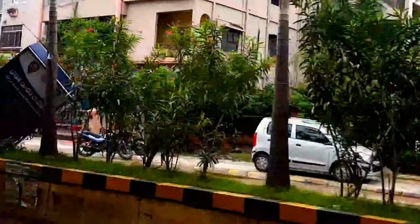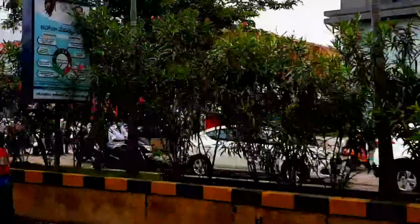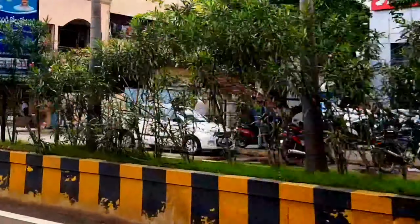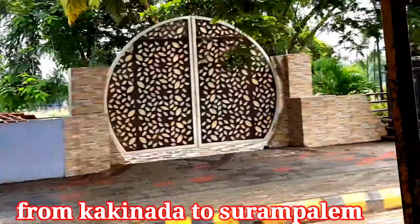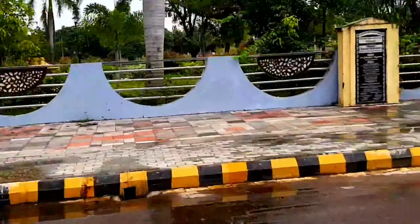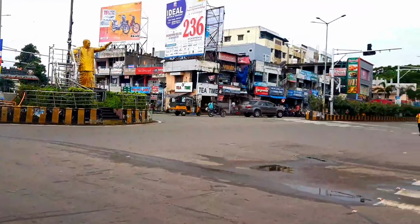Okay guys, now I got into the bus, and you all know it is Corona time, so everyone is maintaining distance. We all put on our masks while we are in the college bus. Now we are on Kakinada Road, the main road, heading to Surampalem, Aditya Engineering College. It takes 40 to 45 minutes from Kakinada to reach Surampalem as usual.